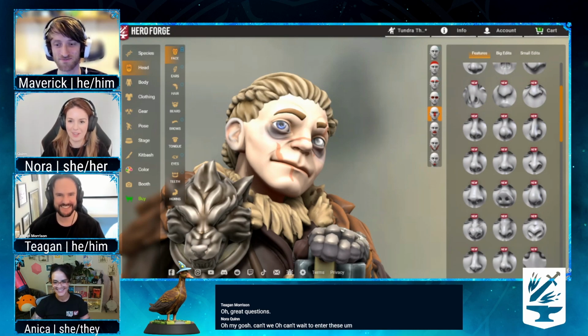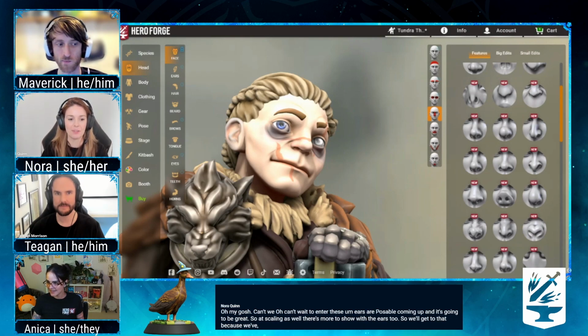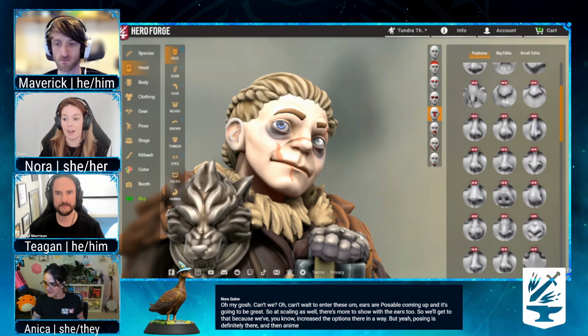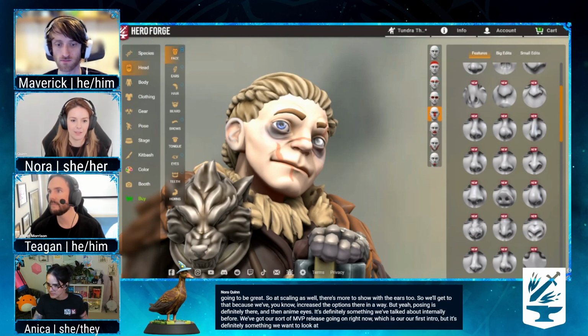Ears are posable coming up, and it's going to be great. So scaling as well. There's more to show with the ears too, so we'll get to that because we've increased the options there in a way. But yeah, posing is definitely there. And then anime eyes is definitely something we've talked about internally before. We've got our sort of MVP release going on right now, which is our first intro, but it's definitely something we want to look at because how cool would that be?